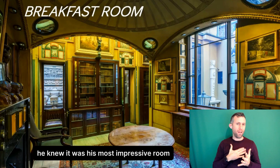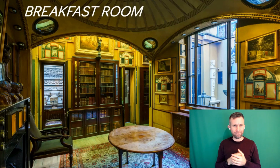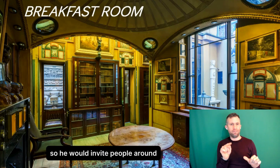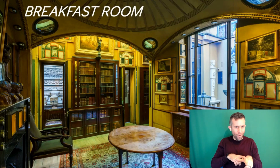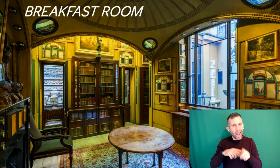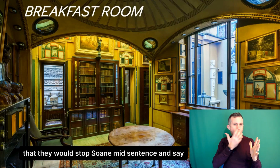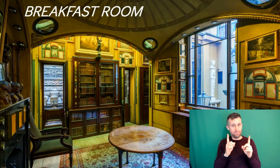He knew it was his most impressive room, showcasing the best features of his architecture. So he would invite people around at the right time of day when the lighting would be perfect. So they would be so in awe of the space that they would stop Soane mid-sentence and say, "You have to build me a room like this."